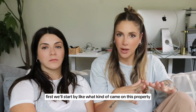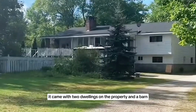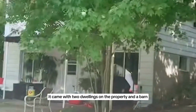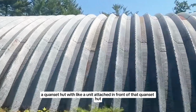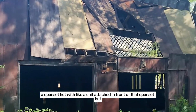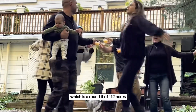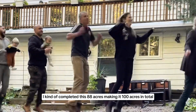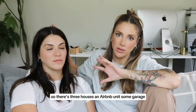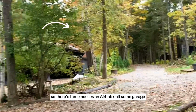First, we'll start with what came on this property when we first purchased the land. It came with 2 dwellings on the property and a barn, a Quonset hut with a unit attached in front of that Quonset hut. We also purchased the property next door, which was a rounded off 12 acres that completed this 88 acres, making it 100 acres in total. And there was another dwelling on that property. So there's 3 houses, an Airbnb unit, essentially a garage.